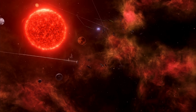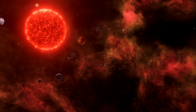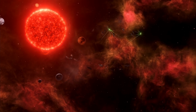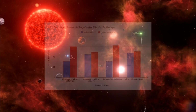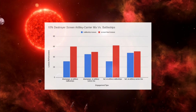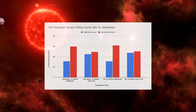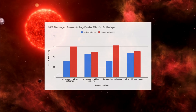So when our screening fleet had a mixture of artillery battleships and carrier battleships, this is one that we expect to be the weaker really. Here against just battleships, we came out pretty even overall against the battleships, unless, of course, we fought the pure artillery battleships. In all cases, the losses for the mixed fleet, for this screening fleet, were greater, and they really did not help us overcome the raw power of artillery battleships.